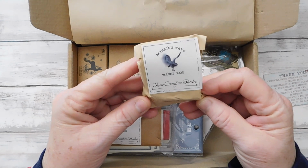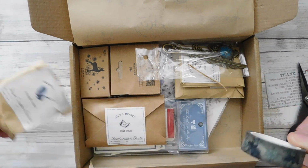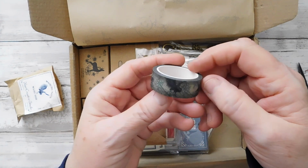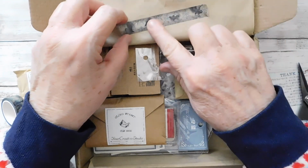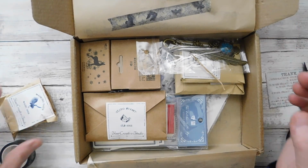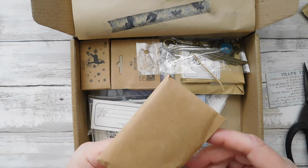Let's see what we have got. Here is some masking tape, or washi tape. Oh, that is very different. I can't tell what it's got on. It looks like little birds. Yes, it is birds. Let's see if I can get a piece of it ripped off. Oh, it's sticky too. It is a sticky washi. Okay, so I'm going to put a piece here so maybe you can see it. That'd go great in a grungy journal.